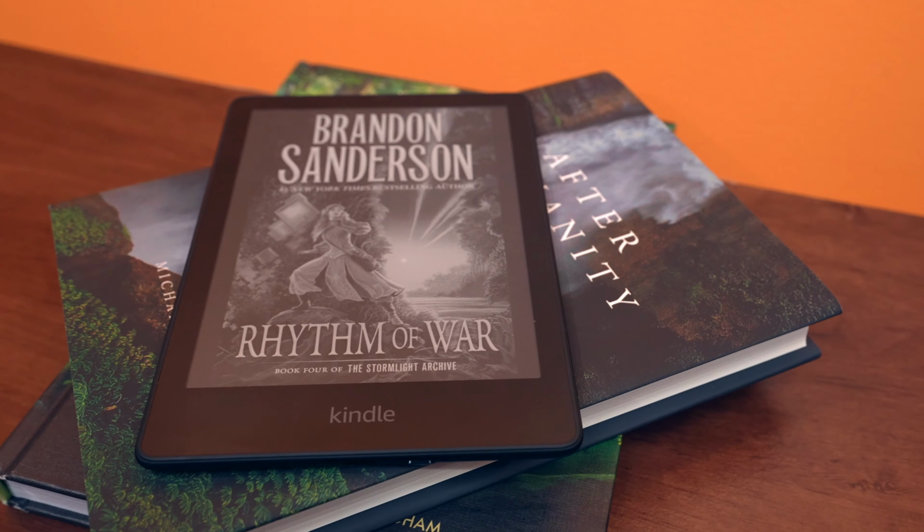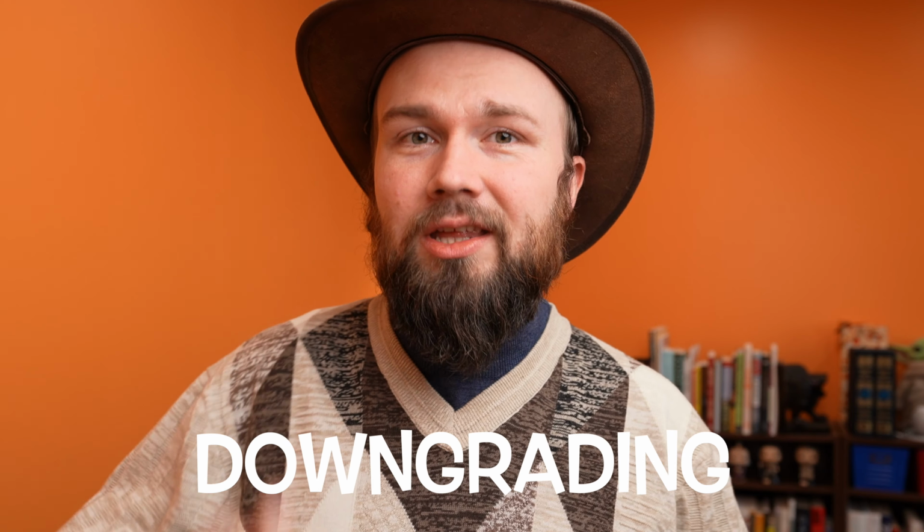The 2021 Kindle Paperwhite is here, and it is an amazing update for every Kindle that came before it, including if you are downgrading from the Oasis line, which is exactly what I did.